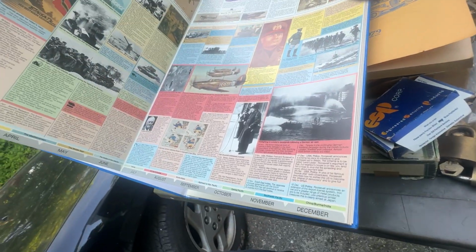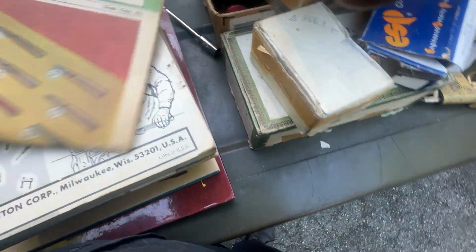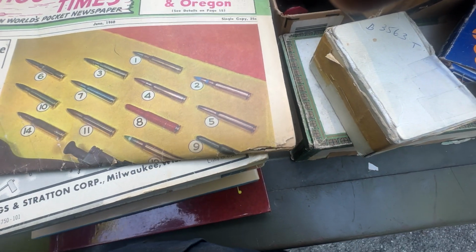And so on. The whole war, the whole timeline of the war. That's cool. And a real nice shape, too. Let's put that aside so we don't knock it on the ground. Shooting Times, June of 1960. I'm going to have a lot of fun reading those.